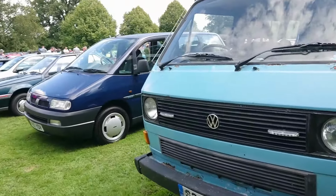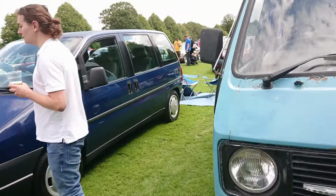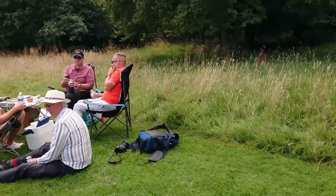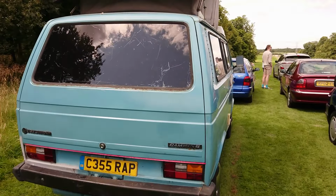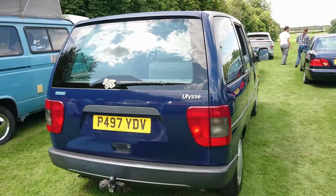So Volkswagen, I think this is, they call these the T3 model. I get confused, viewers, about this. Probably by this stage it's got a water-cooled engine as opposed to the earlier air-cooled models. Volkswagen Camping, they call them. My gosh, another Eurovan. We've seen 3 of these. I haven't seen any of these for ages, but here's another one.